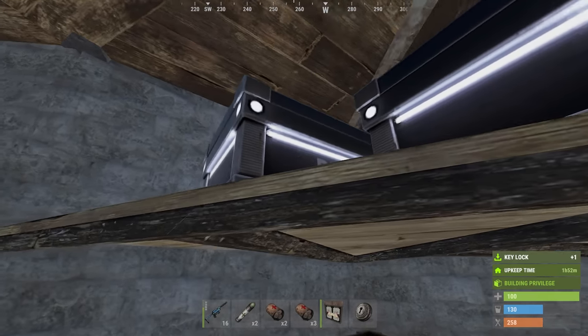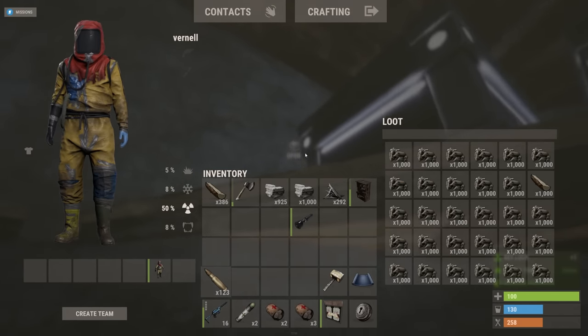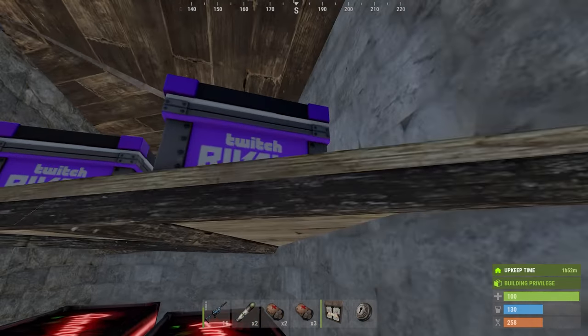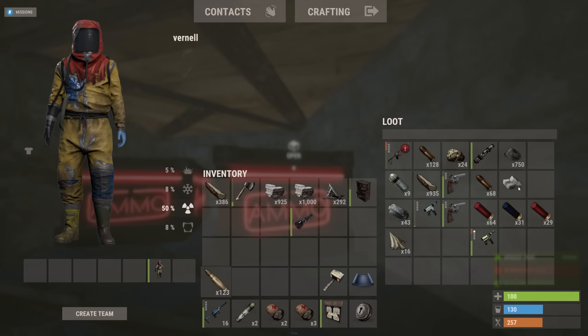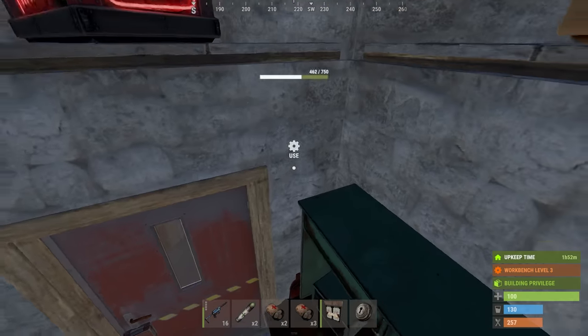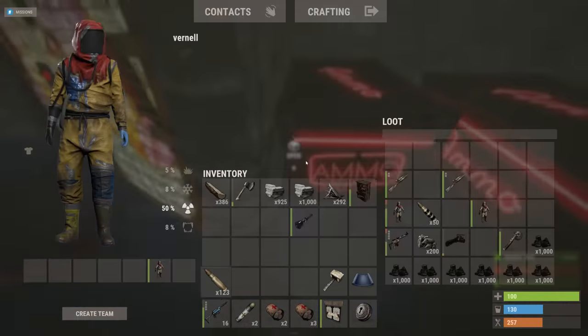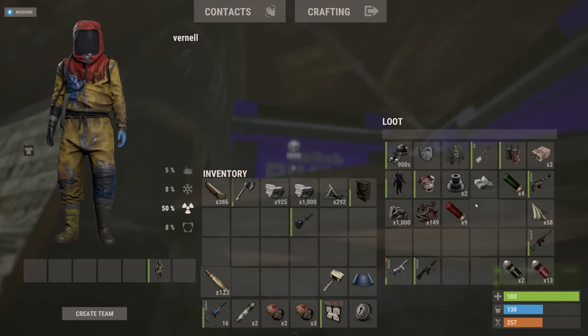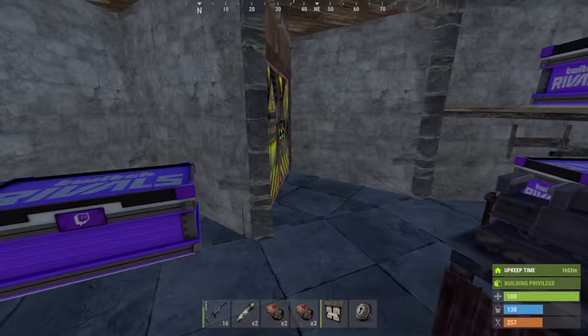Two rows of metal. Yes, please. Oh my god, a box of metal ore. Some wood. Yeah. More GP. Guns. More wood. 50 explosive ammo. Satchels. Oh, more scrap. Fuck me. Is that everything? Yeah, that was everything.